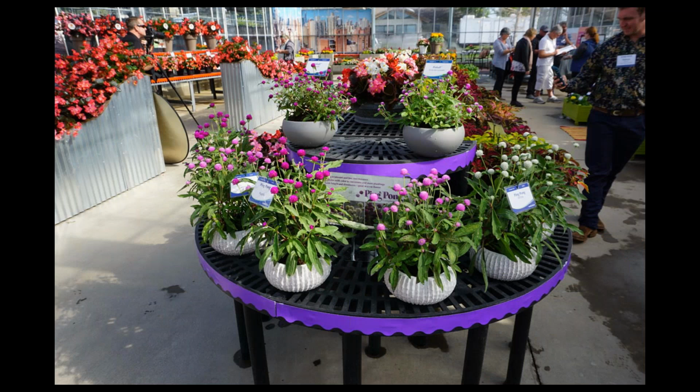I also did want to mention, I think I've mentioned before this Ping Pong series, but we do have it in trial this year, and I'm kind of anxious to see how this is going to do. Gomphrena does so well, and this is a medium size one, larger than the Pinball, which we've done with them. And these are from seed as opposed to being vegetative.